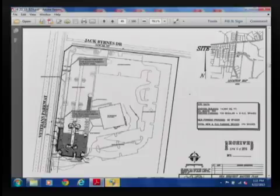This property is located on the east side of Veterans Parkway, approximately 1,000 feet south of Highway 96 and just south of Jack Burns Drive, which leads to the new Overall Creek Elementary School. Fellowship Bible Church constructed a new sanctuary and parking lot in 2014 at this location. The church wants to add to their existing parking lot by adding more parking spaces southward of the existing lot that faces Veterans Parkway.